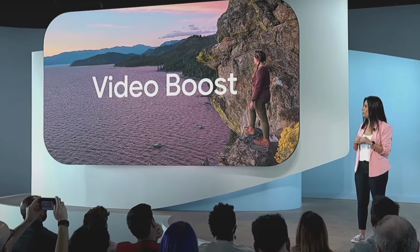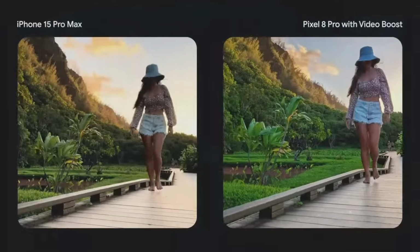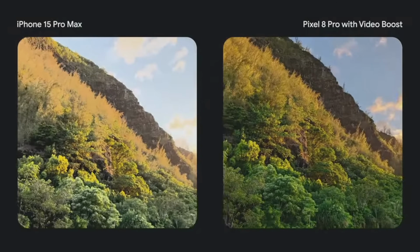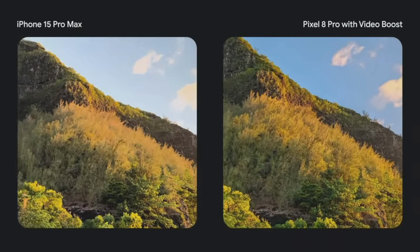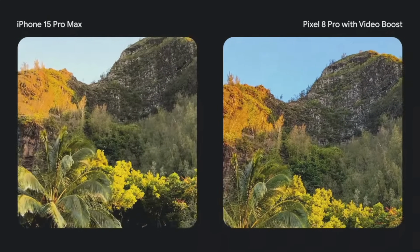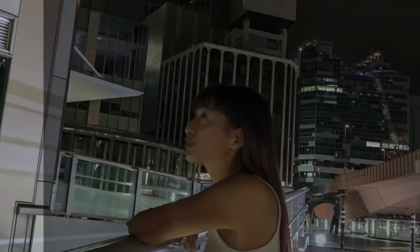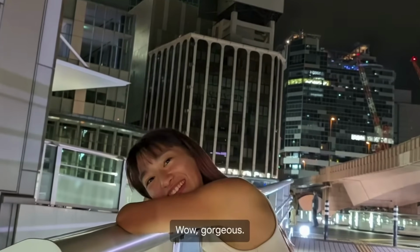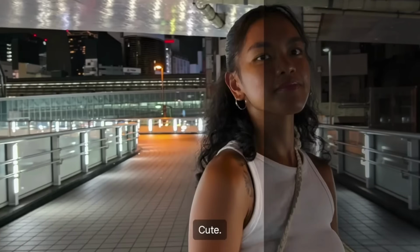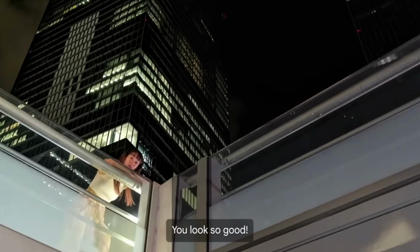Some of the cool features that are going to be exclusive to the Pixel 8 Pro are things like Video Boost, which will render each frame of video that you take and boost the HDR. Google showcased this against the iPhone 15 Pro Max, and it does look quite incredible. Alongside that, the Pixel 8 Pro will also do Night Sight Video, which gives your Pixel the ability to record at night with amazing colors and HDR, as well as basically being able to see in the dark.